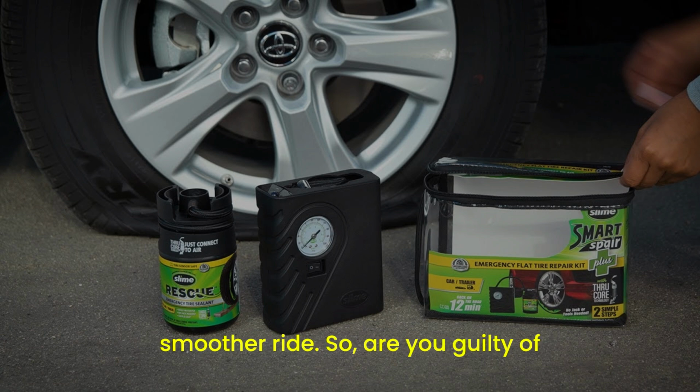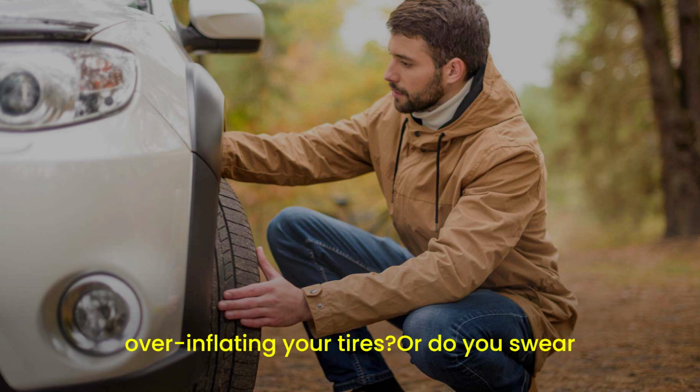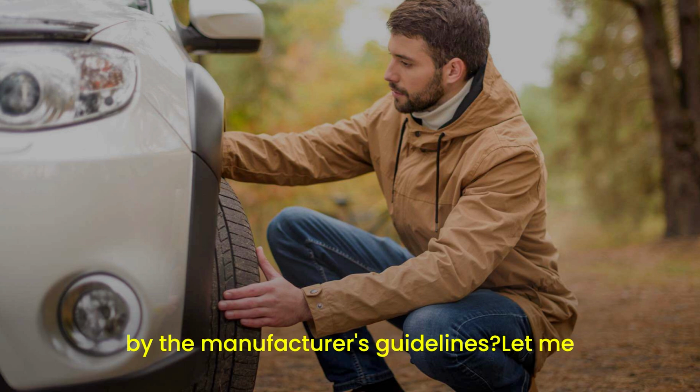So, are you guilty of overinflating your tires? Or do you swear by the manufacturer's guidelines?